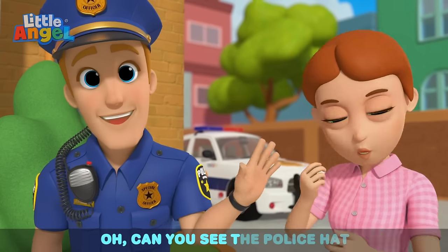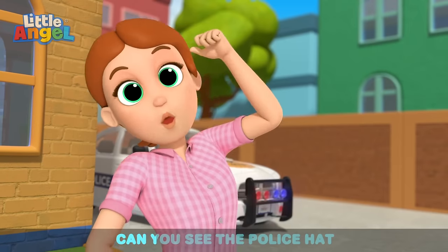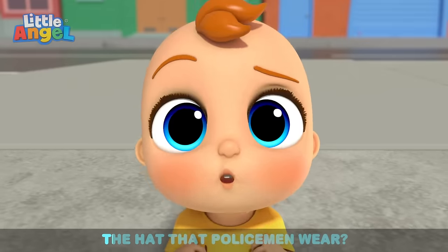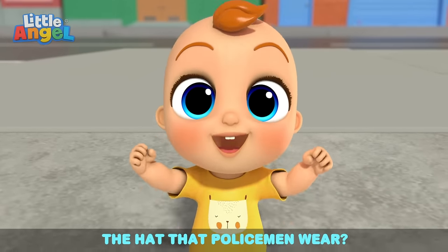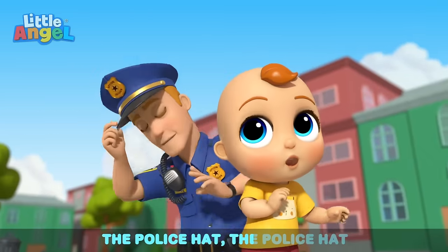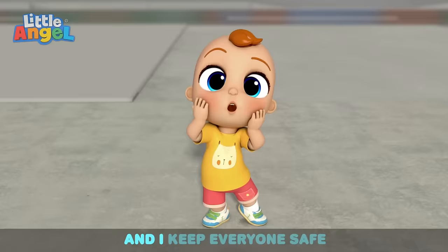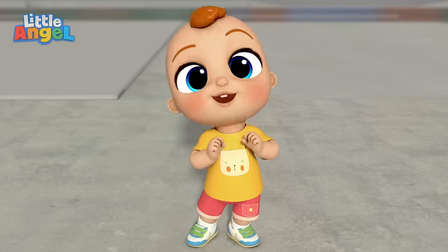Can you see the police hat? The police hat. Can you see the police hat? The hat that policemen wear. Oh yes, it is my police hat. Yes, it is my police hat, and I keep everyone safe.